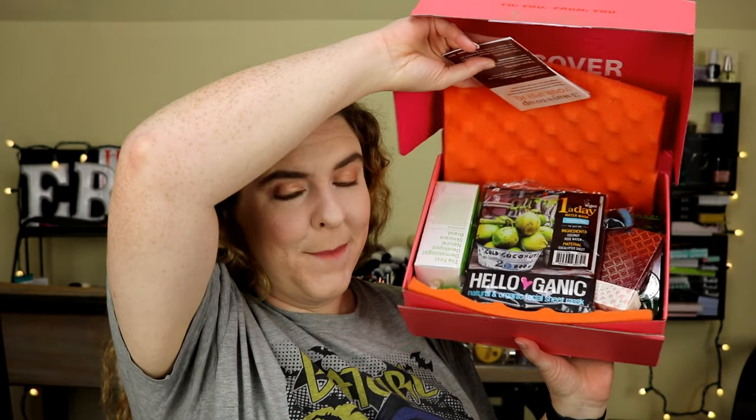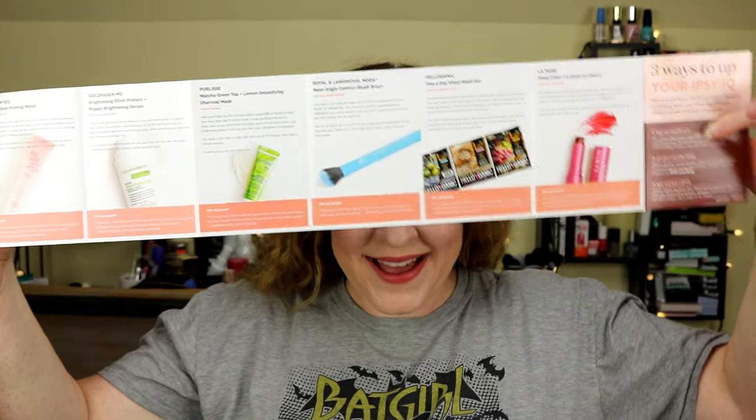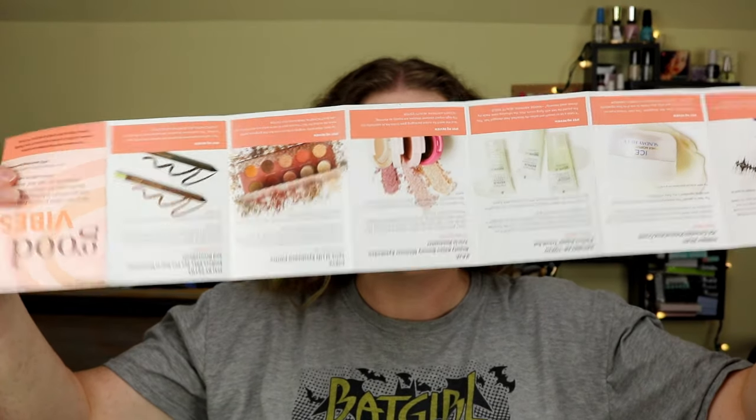There's the box. The thing that I like, and this might sound really stupid to some of you guys, but they brought the card back. The card that has all the information on it. I am so happy. The reason why I'm so happy is because it makes my life a lot easier when I'm showing you the items.